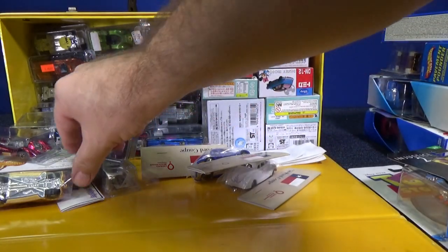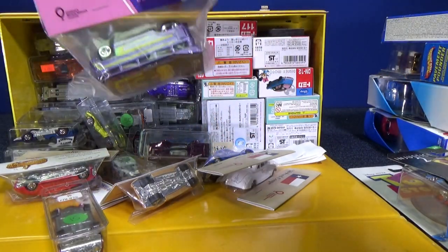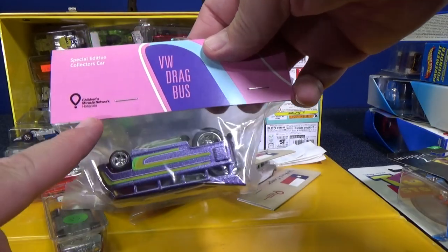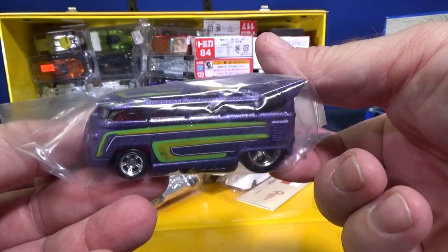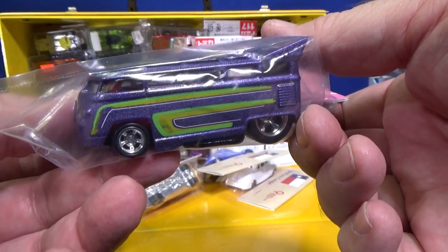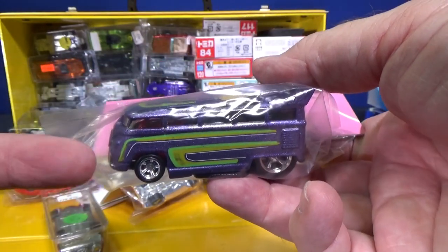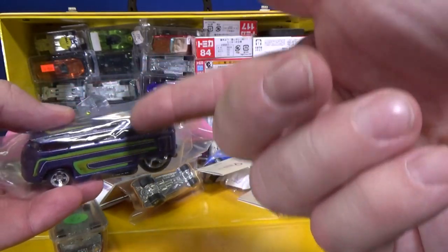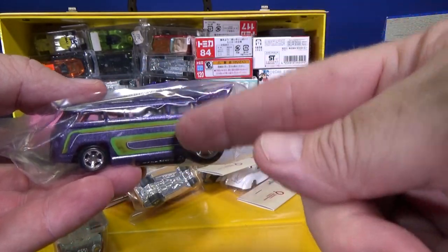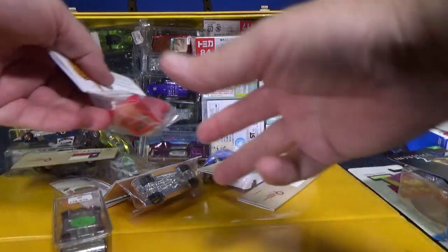Oh yeah, so my wife, they have charity, right? They have a bunch of stuff for kids' charities, and this one is for the Children's Miracle Network. So they had bingo. My wife likes to play bingo, so I paid for her to go play. She won a game, so she got a purple VW bus. I don't know if this is exclusive to the bingo or if it was like a bonus that they gave in other charity events as well.